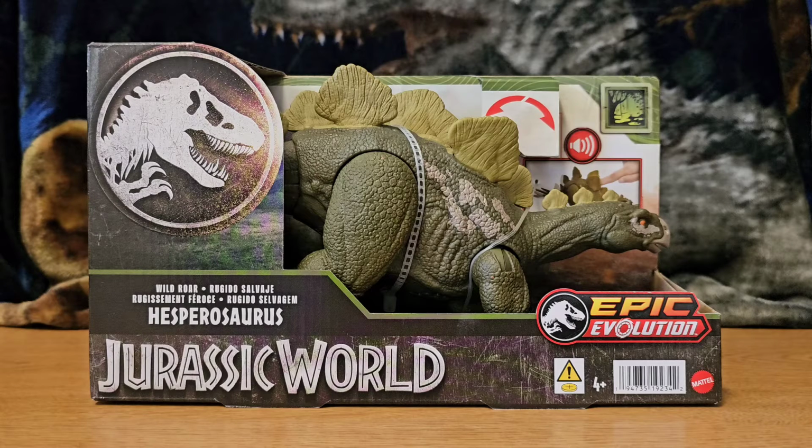This dinosaur will set you back about $17 to $20 depending on your store and location, but I'm sure they'll go on clearance because the Jurassic toy line is kind of suffering. Hopefully Chaos Theory will bring back some fans, but it's been getting clearance pretty heavily recently, and I'm sure this one will go on clearance.